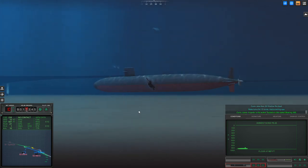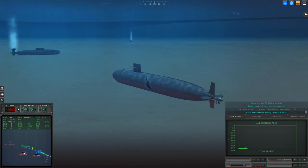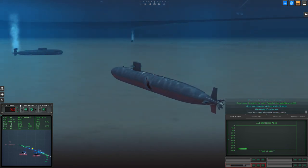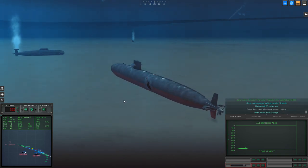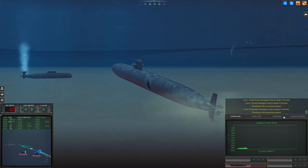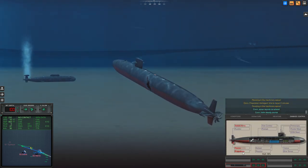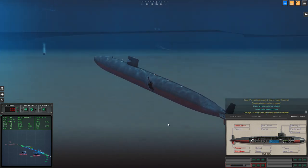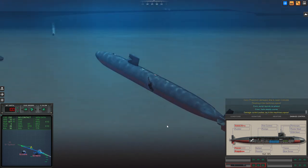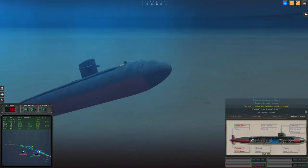Sonar, torpedo in the water, torpedo in the water, bearing 289. Make depth 50 feet, dive aye. Make depth 10. Flooding in the machinery space. Con, sonar reports ice ahead. Damage control parties, lay to the machinery space. Shoot tube 2. Aye, sir.